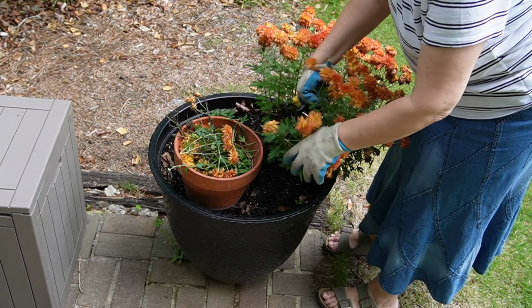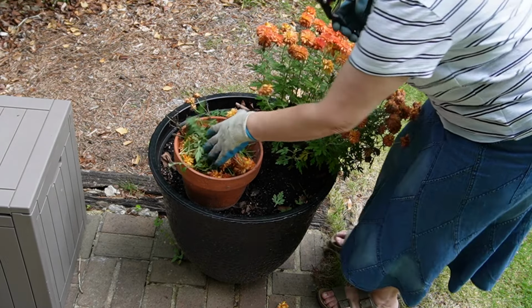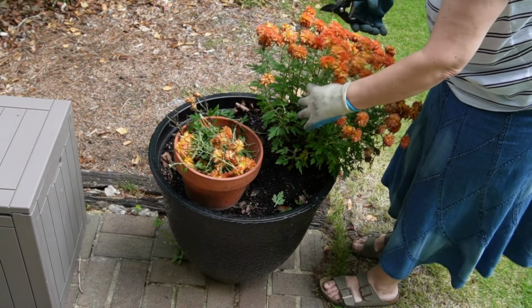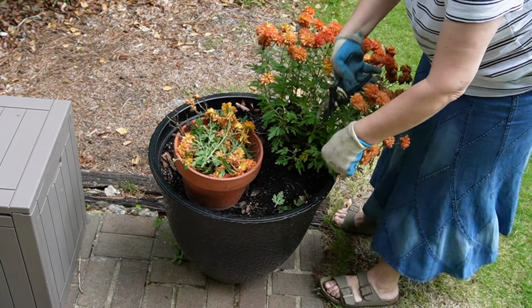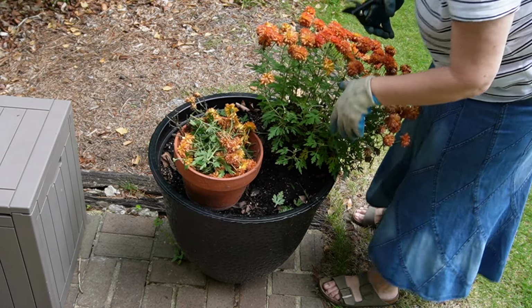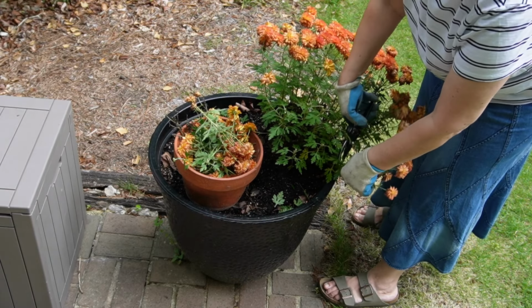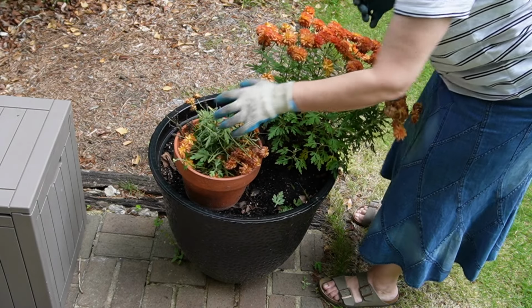And I don't know about you, but I always thought that a mum was an annual and I would buy them for the fall season, put them on my porch, and then afterwards I would just throw them away. And then my mother-in-law said, if you plant them in your yard or in a container, they will continue to bloom every year. And so I put it in this container and this mum has bloomed 3 times already. And it's getting ready to bloom again.